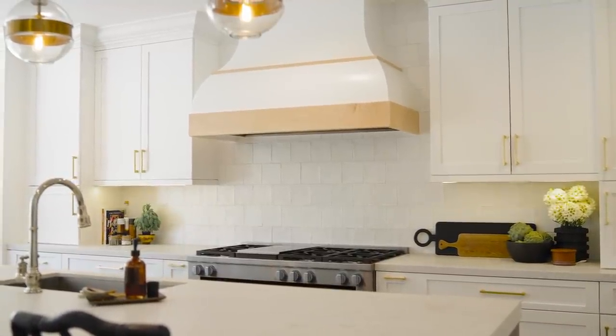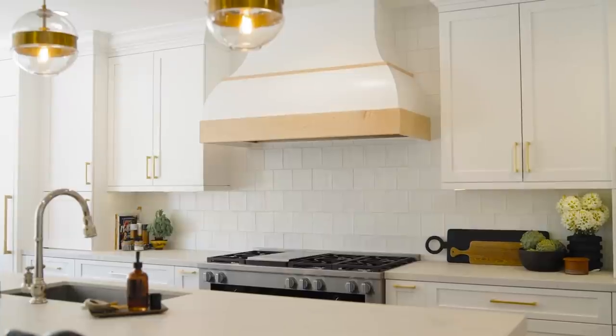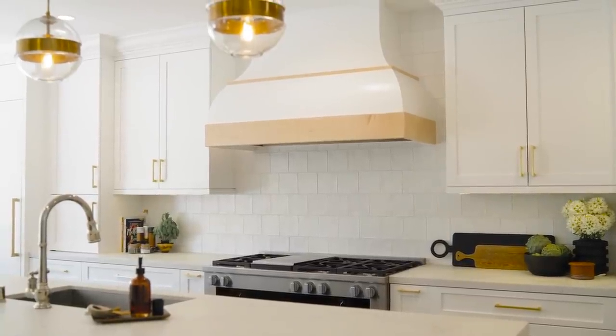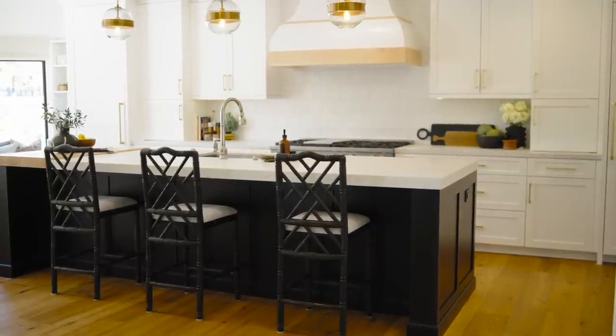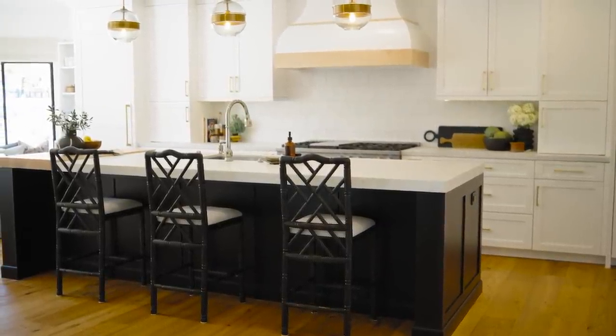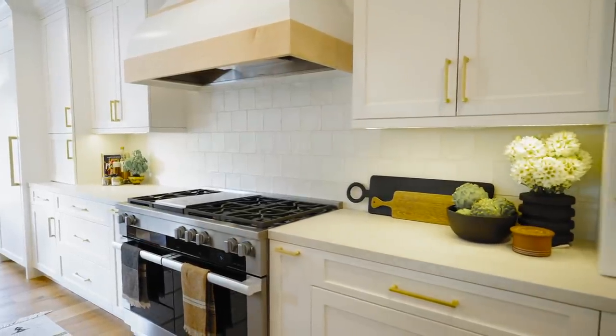A white kitchen is just like a blank canvas. Pops of wood on this range hood add warmth to the space. The contrasting black island and bar stools add a dark element to a palette that really needs to be grounded. It's a classic neutral look that the homeowners love.